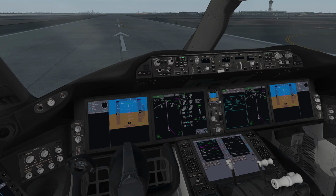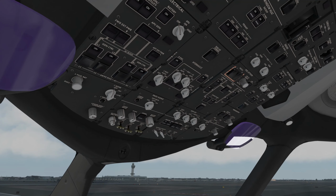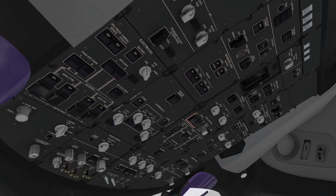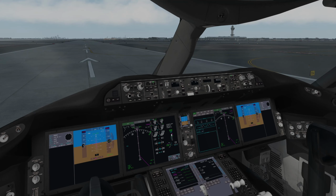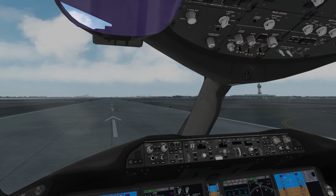Alright, there we go guys, we are lined up on runway 3-1 left. Everything else is looking good, we've got auto brake set to RTO, full takeoff checklist is complete. Just a quick scan of the overhead panel and everything is looking good up there. Right, the parking brake is released.